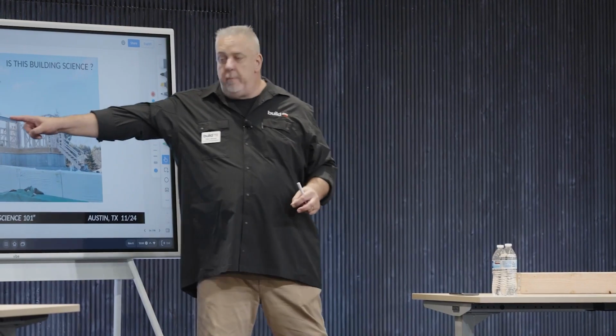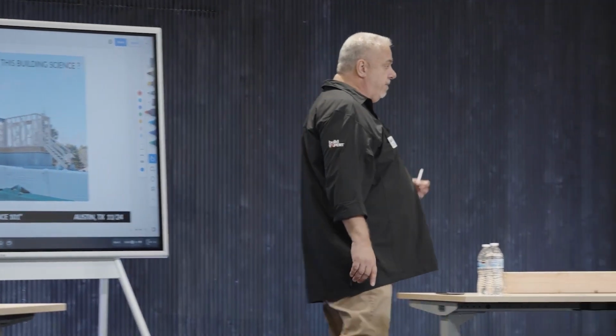Do I have a steel moment frame in there? Is that a problem from a thermal perspective? And it's on an outside wall. How do I solve for that problem?